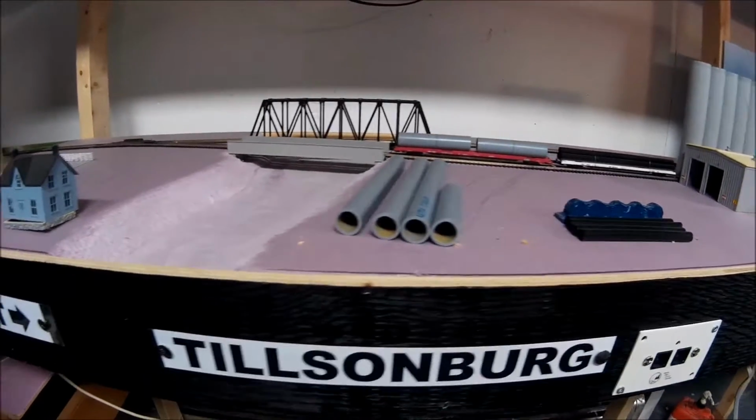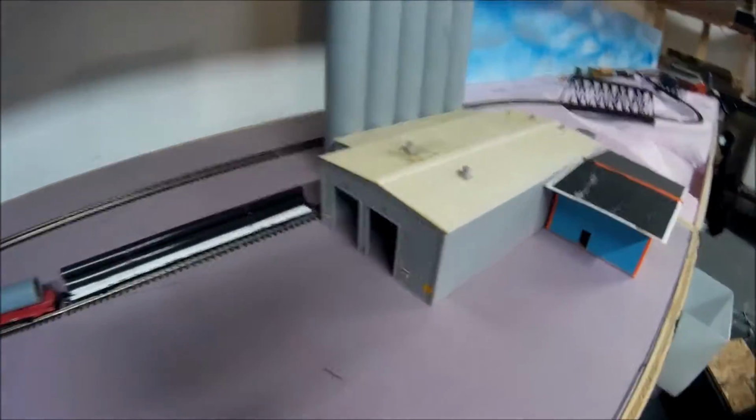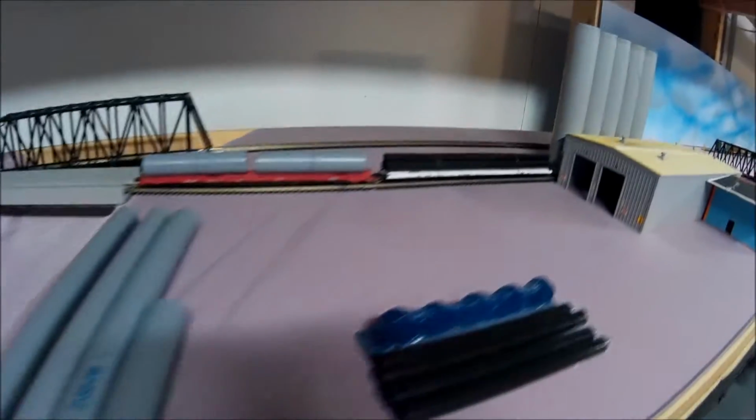This is Tillsonburg. This is a plastics plant. They make plastic piping, as you can see here. Also like IPEX stuff. Again, this module is not completely finished.